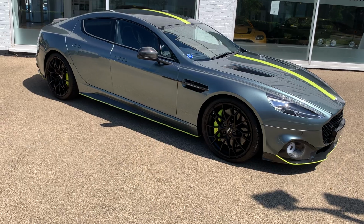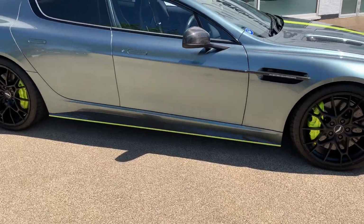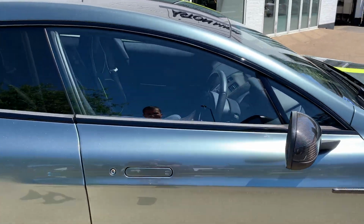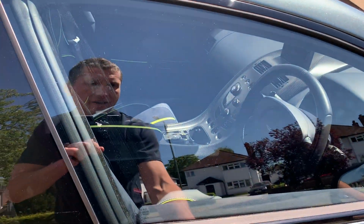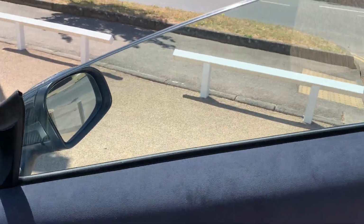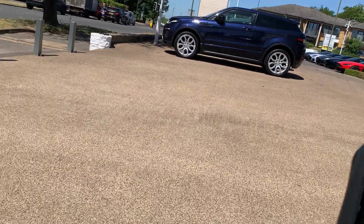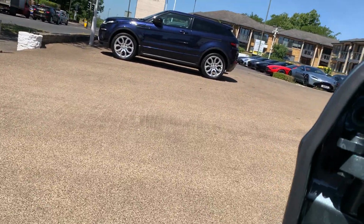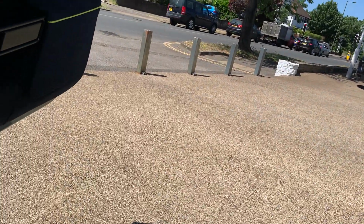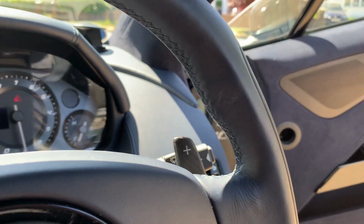Now, it would be remiss of us not to start this car up. So let's jump into the driver's seat and see if we can just capture the exhaust note through those quad exhausts as we start it up. Hopefully you can pick that up there.